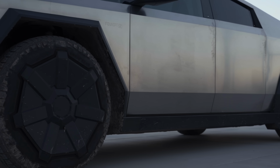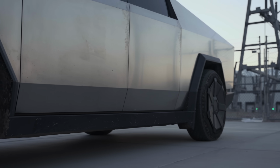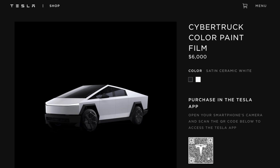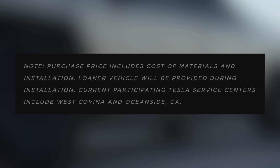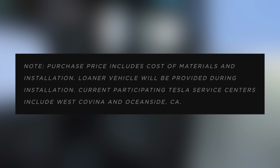Tesla does offer several wrap surfaces that would help protect this truck from that, but they do come at an additional cost. If you want your truck in either of the two available colors, black and white, then that will cost an additional $6,000. If you'd like to preserve the truck's original metallic look, a clear satin wrap will cost $5,000 from Tesla. On top of that, the Tesla wrapping service is currently only available at 2 service centers in Southern California. If you want it done otherwise, you will have to go to a third party.